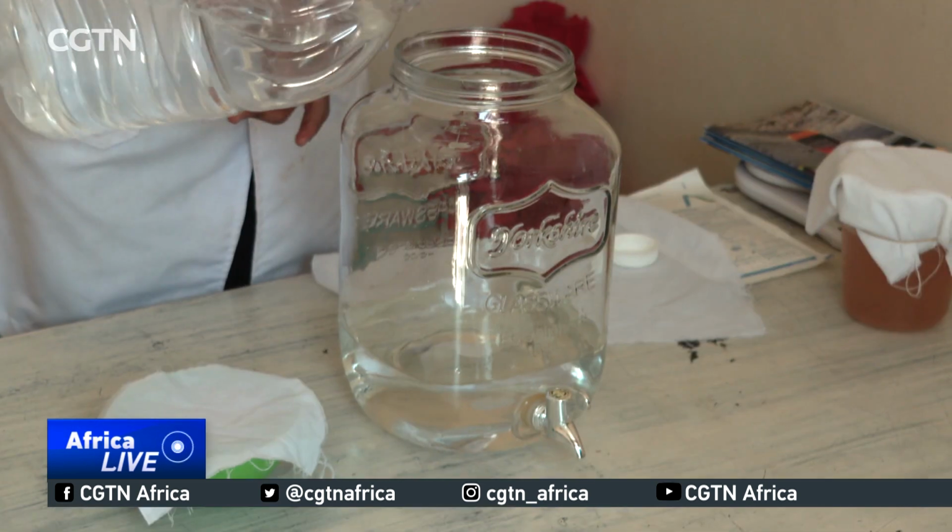So kombucha is tea that is fermented, and it is fermented by good bacteria. Also, we call them probiotics. And good bacteria will act on the sweetened tea, and then for a couple of days, like 7 days or so, it will turn into this drink we call kombucha.